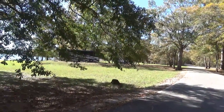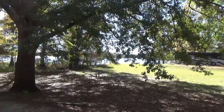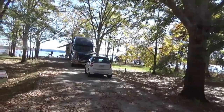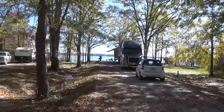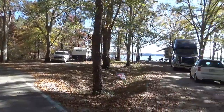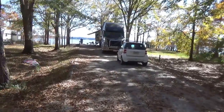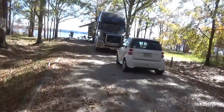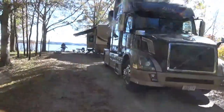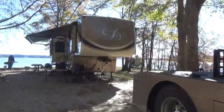This is our neighbor, number 47. There's a little more privacy, great view of the lake. Here we are in 46. It's extra wide, as is 45, which is a little closer. And I'm thinking this is like 100 to 120 feet long. It's an easy back-in.